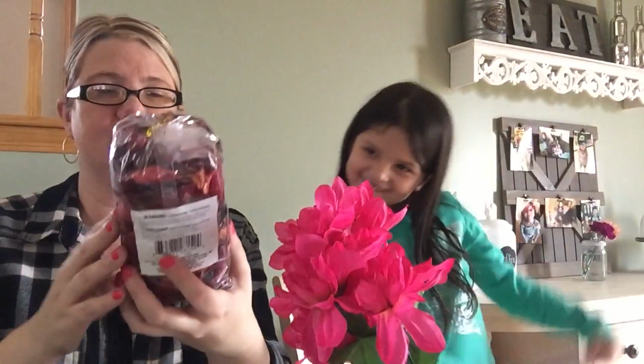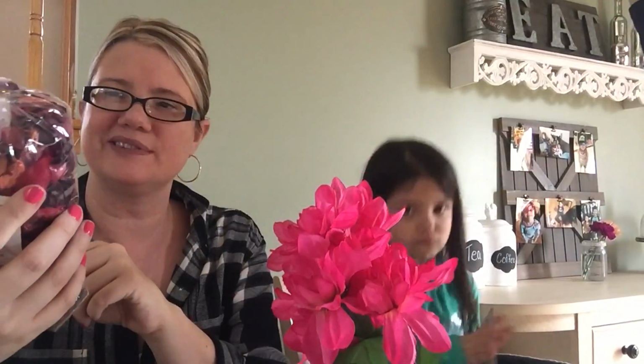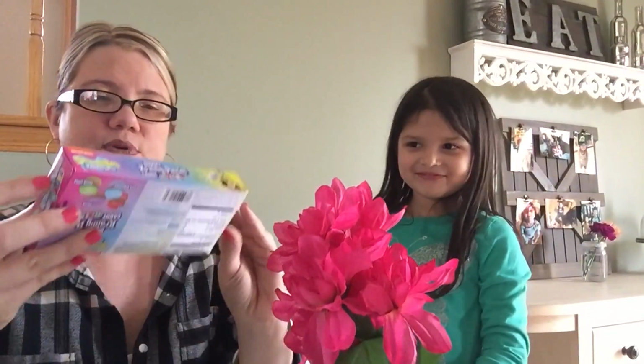I ended up getting a thing of potpourri because I cleaned out one of my old candles and I'm going to make it a potpourri holder. So I just wanted something to put in there. And then what did you get, Sam? Dry erase markers. She got some dry erase markers for her board, right? Joe got some Krabby Patties.